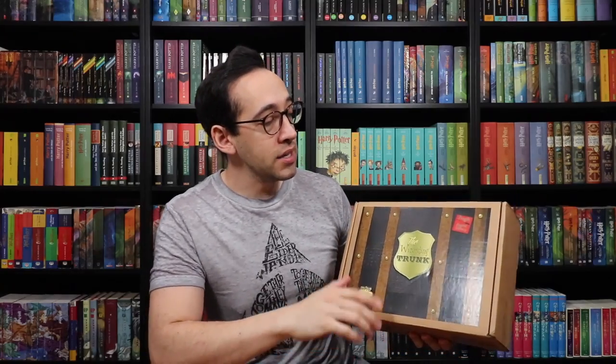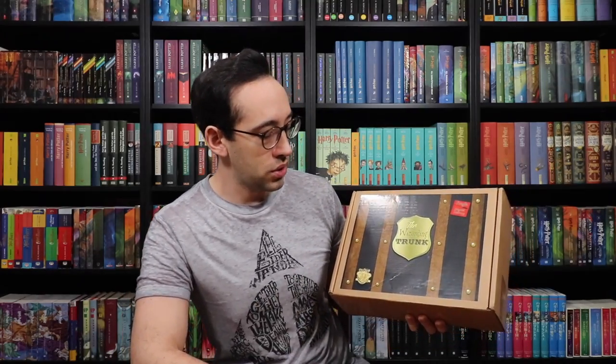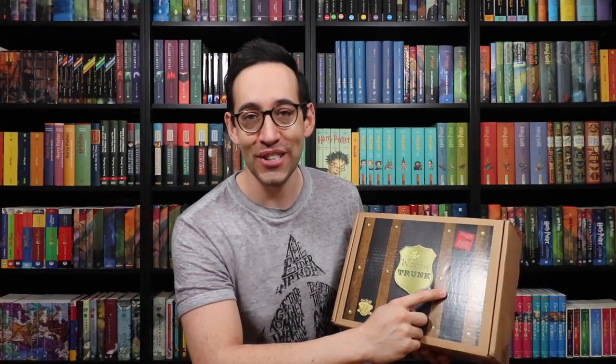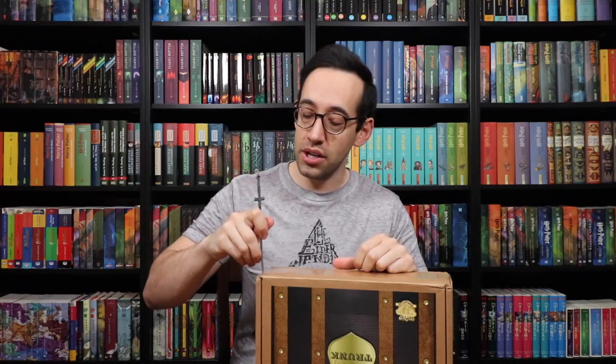First, let's take a look at the box. We see that same trunk design on the front, Wizarding Trunk logo, Owl Post Service, and fragile magical deliveries. Fragile, I like that word, fragile. And then the rest of the box is just a brown box. I have my Gryffindor sword letter opener from a previous Wizarding Trunk box.